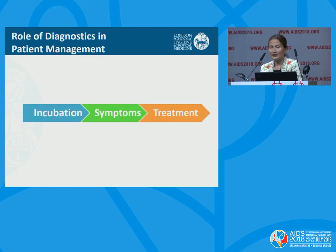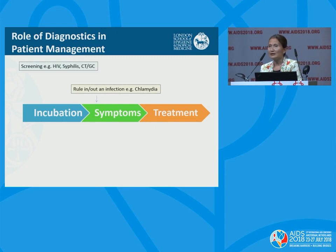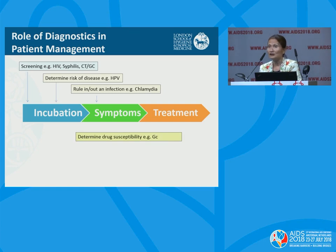So in terms of diagnostics, most people associate diagnostics with just to diagnose, rule in or rule out an infection. But in fact, there are many uses for diagnostics, and they all require different environments, and they are used for different purposes, such as for screening to determine the risk of progression to disease. And then after the person's been diagnosed, we need a test to be able to know the susceptibility in order to provide information for treatment.